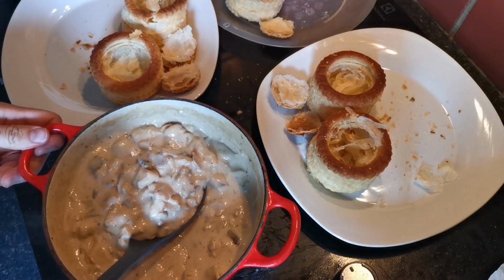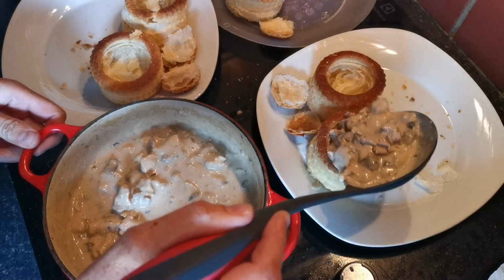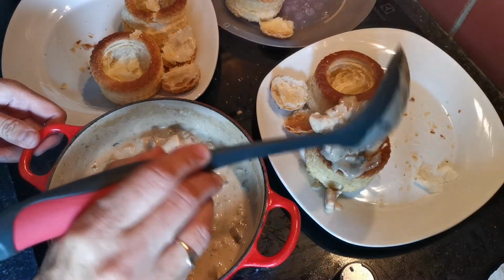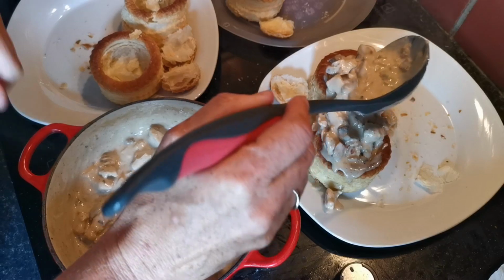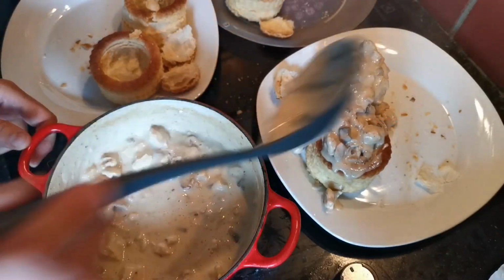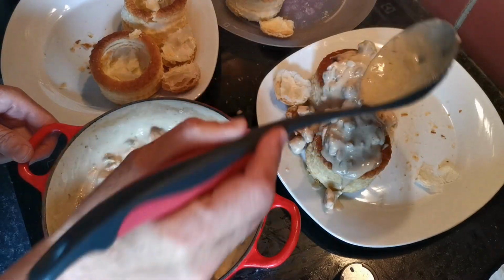I am reheating my chicken and mushroom sauce. The vol au vents have been heated in the oven. And I'm adding in my sauce. And at this stage now, everyone in the house is just dying to tuck into these because the smell is just amazing.